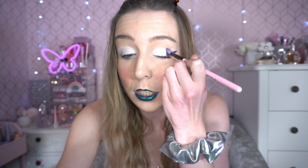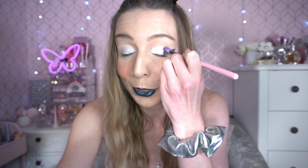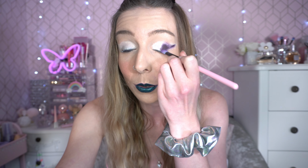I'm very excited to see what Beth does and I hope I can make a nice look with this, just because I'm normally a pink and bright coloured kind of girl, so I don't know how my blending skills are going to work with this.